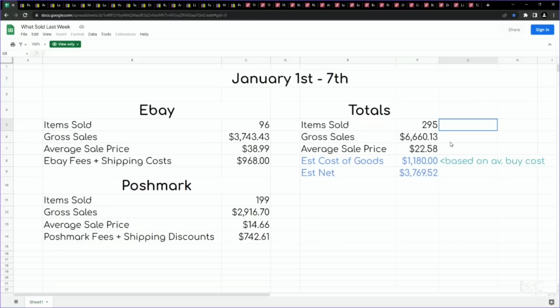And then our estimated net, which is just the gross sales, less cost of goods, all the fees, shipping costs, and any discounts in shipping that I provided on Poshmark, made my estimated net $3,769.52, which I'm pretty impressed with. That's a pretty good number. I'd love to see estimated net be 5,000 every week.